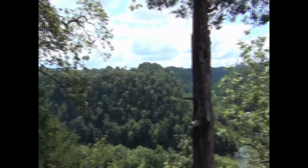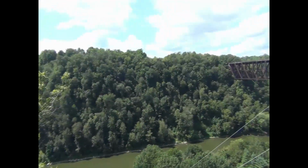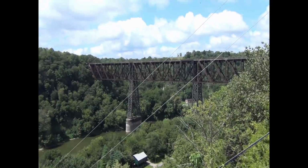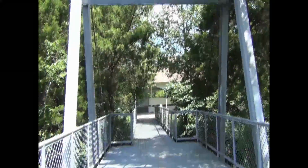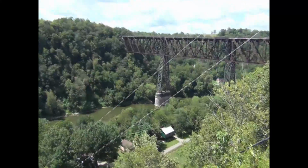And this steel cable support area we're on is a little shaky, to be honest with you. Harry thought it would be funny to come out there and jump around on it. Anyway, we still had a good time, and this was just a great view, and I enjoyed it quite a bit. We're looking at the bridge there.